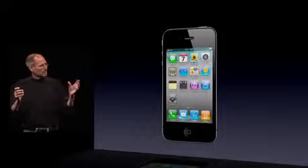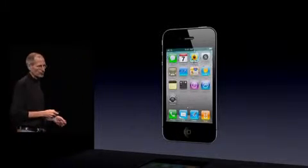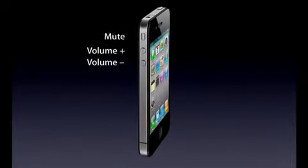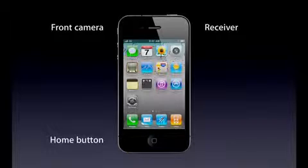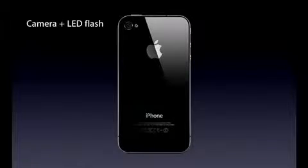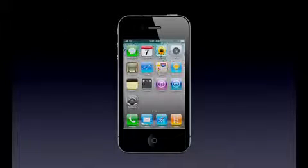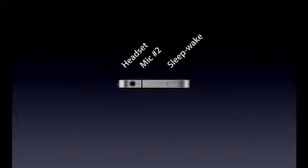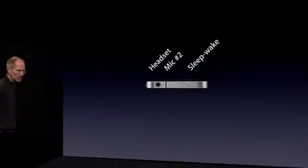So let me point out a few of the external things on it. Here are the volume controls: volume up, volume down, and mute. On the front, we have a front-facing camera. We have the receiver. We have the home button. We have the micro SIM tray. We have a camera and an LED flash on the back. If we look at the bottom, we've got the microphone, the 30-pin connector, and the speaker. And if we look on the top, we've got the headset jack. We've got a second mic for noise cancellation, and the sleep-wake button.